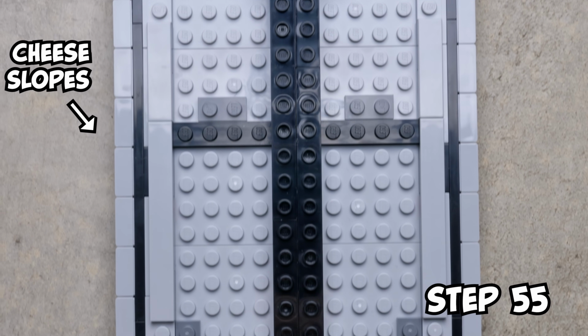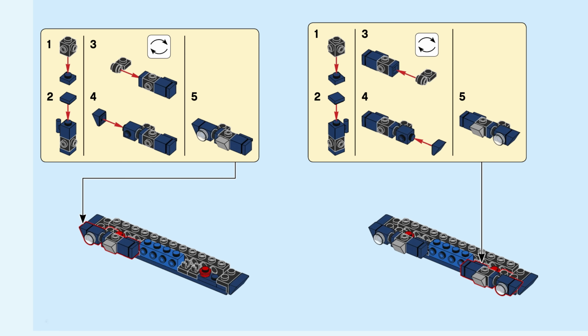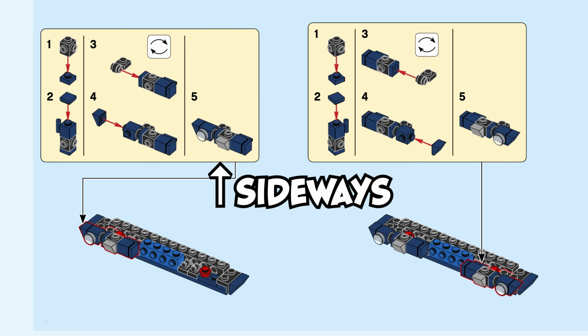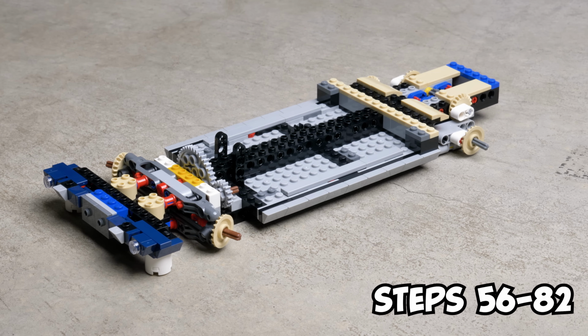First, we build up these clean, light bluish-gray lines in the body. And then, to make precisely the right shape, he makes liberal use of studs on top techniques, in order to build in more than one direction. So for example, to shape the core of the front bumper, he builds this part sideways, and then attaches to the stud's side-up assembly by snapping bars into clips. But back to the build.